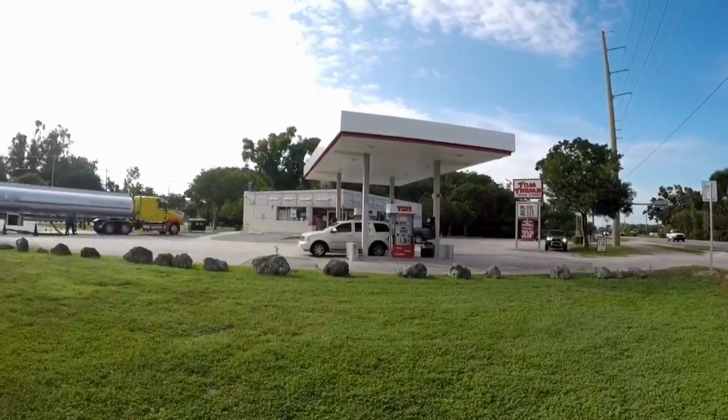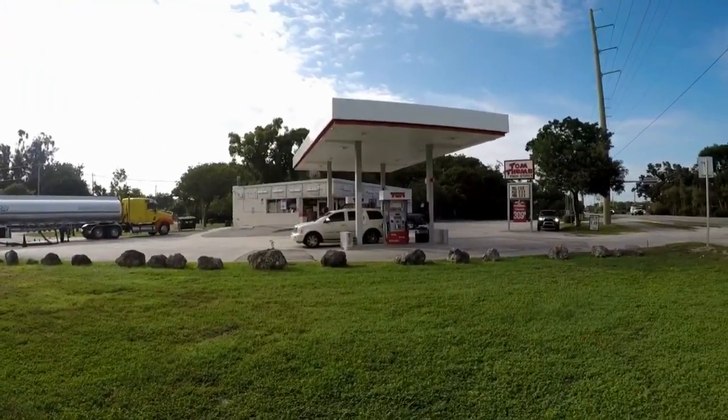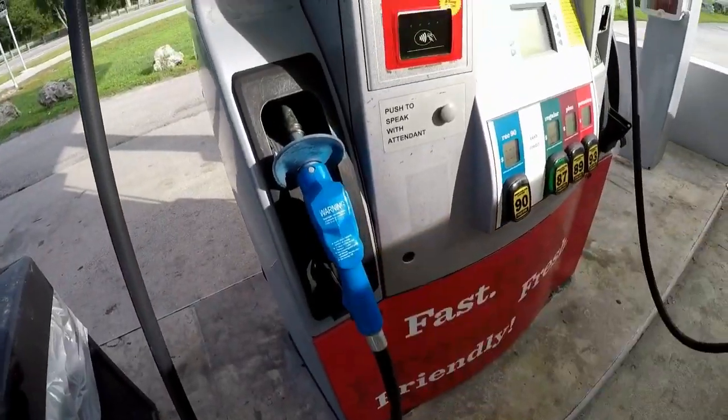So you might want to hit it on the way south if you're driving by and you're going to need fuel. It's going to be this blue pump right here. They got a couple of them. Not a huge gas station.